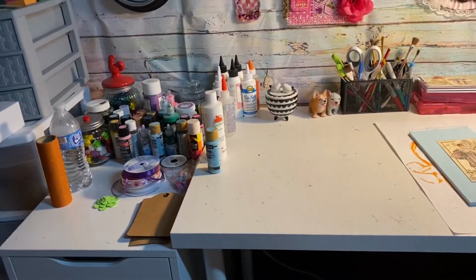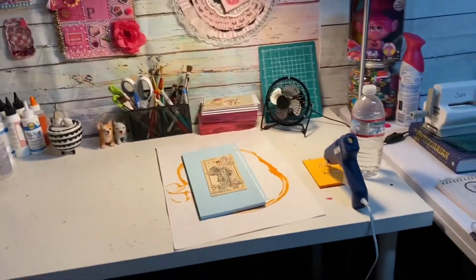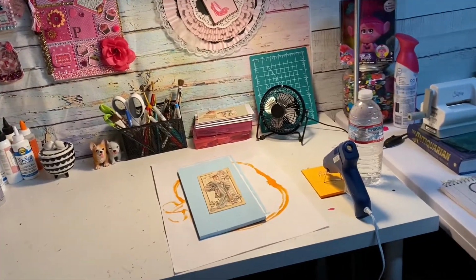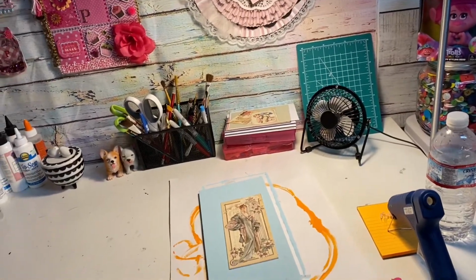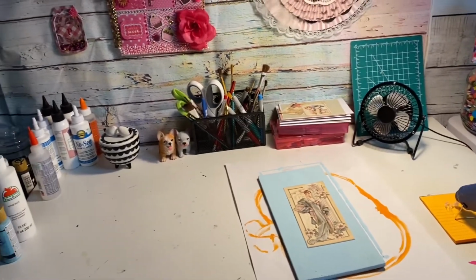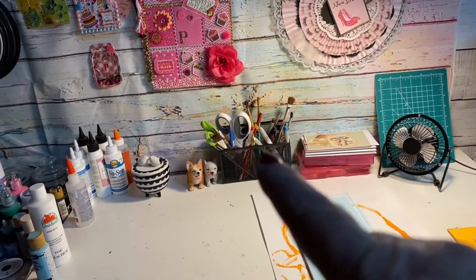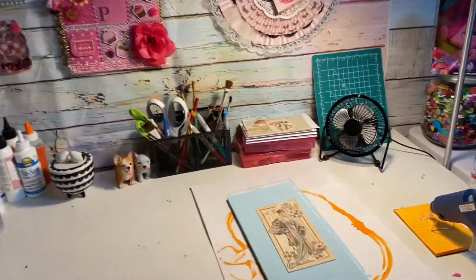All right, so here is my crafting table that I got from IKEA. And what does it have? Of course, it has my glue gun on there. I always have a water all the time. I got my fan over there because, you know, I get hot back here sometimes. And this is what I was working on, my wall art right now. I've got my pencils and scissors and pens and paintbrushes and all that kind of stuff in there. And just some different containers.